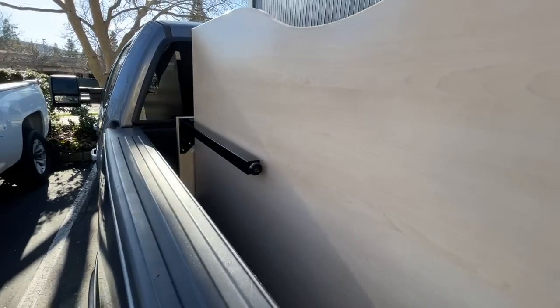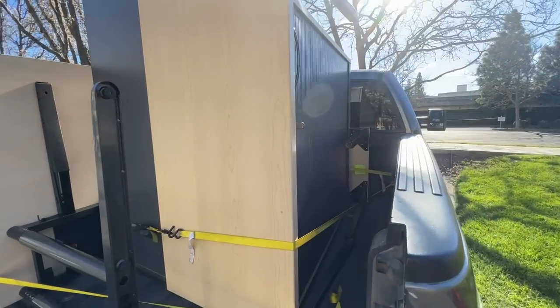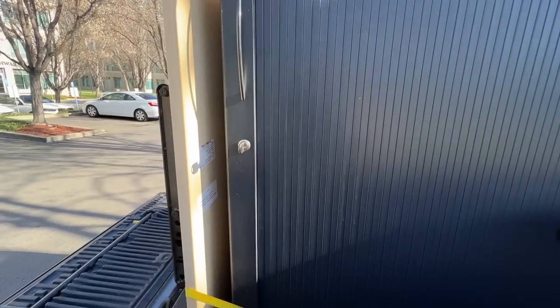We also have some file cabinets. We also have some storage stuff. This type of stuff, if you were to find it secondhand even, it'll probably be over $1,000, all this stuff, and we got it for $40. $40, guys. Super happy about it, and I'm just super happy we had the chance to go get it.